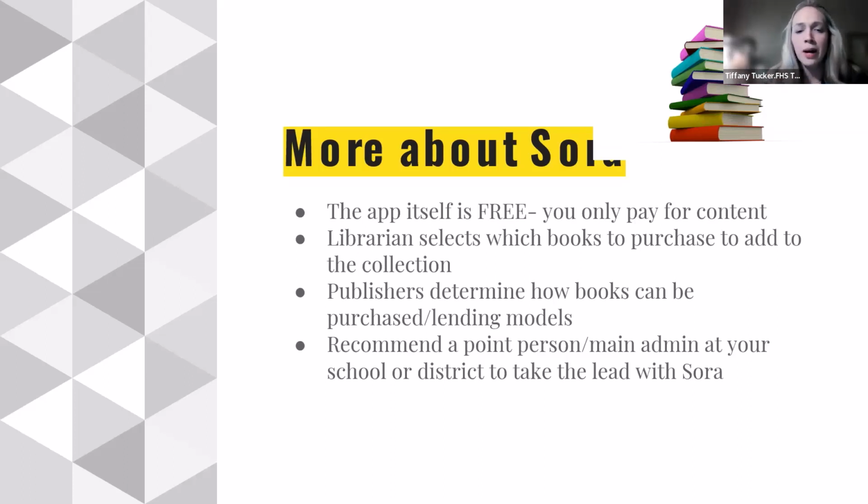But anyway, we also do recommend a main point person or a main administrator at your school or district to take the lead with Sora. So in my district, we have one main person, and then we also have a lead at each level. There's a high school lead, that's who I am, a middle school and an elementary school lead. It just helps to have somebody who's really knowledgeable and available to do Sora stuff.